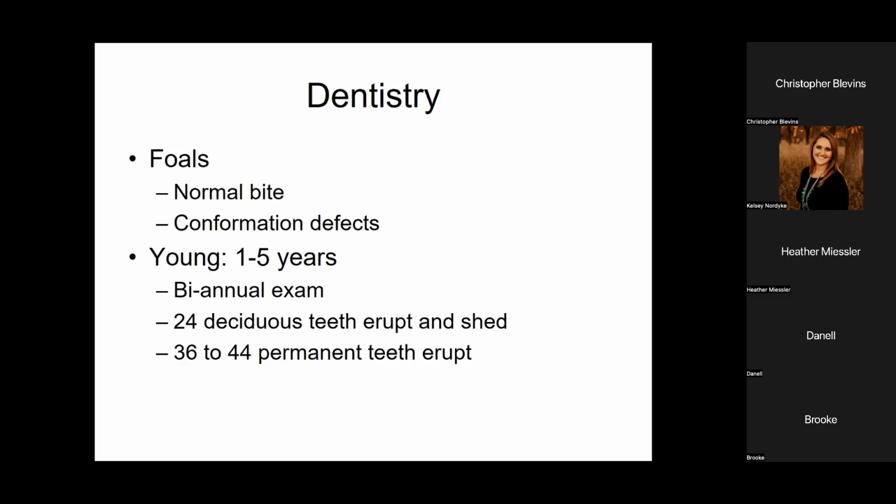Remember, it's very dynamic. They're losing their baby teeth and getting their permanent teeth. So getting in there and looking in the horse's mouth can sure head things off so they don't get any worse as they get older. Remember, they're hypsodont teeth, so these teeth continue to change. And if they're already having abnormal wear, they're going to have even more exaggerated abnormal wear without examination and potential treatment.